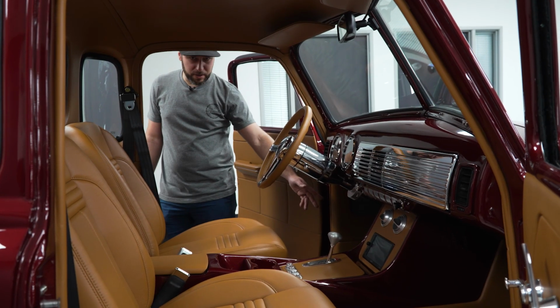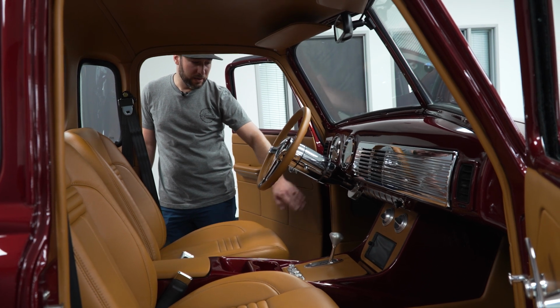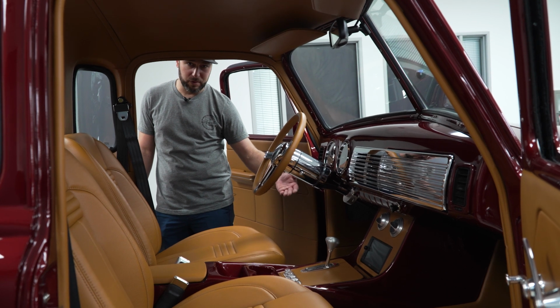So if you compare these trucks to another 3100 pickup, you'll see the foot box is substantially further down. It allows us to put an LS gas pedal basically where the old floorboard would have been.